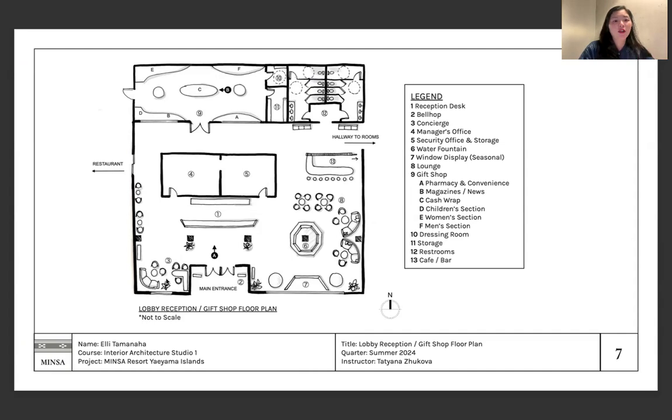And to the left, you have the concierge desk with a seating area. So if any family members or guests are waiting to talk to someone at concierge, there's a seating area for them. And then to the right, we have a large fountain that really creates a central art piece, I guess, for the lobby space. Around number 7 is a window display that changes seasonally, kind of highlighting local artists or craftsmen, so that guests can appreciate and learn more about the history and culture of the Ryukyu peoples, which was the indigenous group in Okinawa.